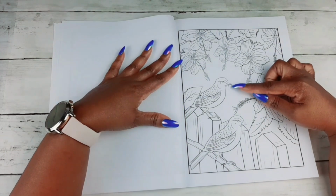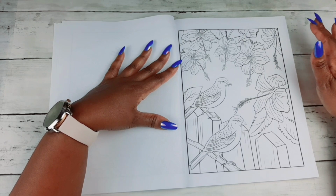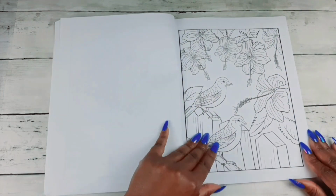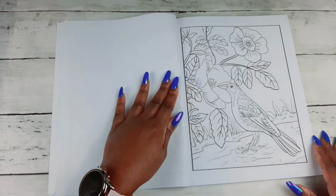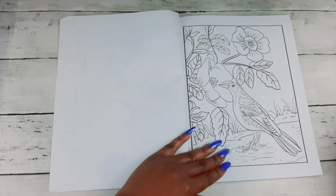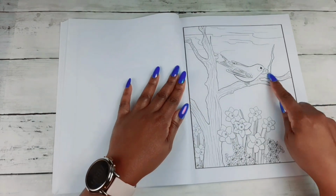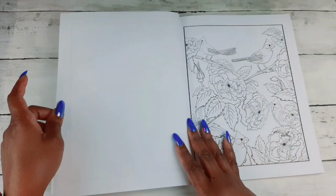Now this one has a worm in his mouth or her mouth. So somebody is the provider right here. They go and get the food, bringing home the bacon. And why does this bird here look so upset? I mean, you're by yourself. What are you upset with? The flower? What's wrong with him? There goes another worm. These birds are like some hard-working animals.